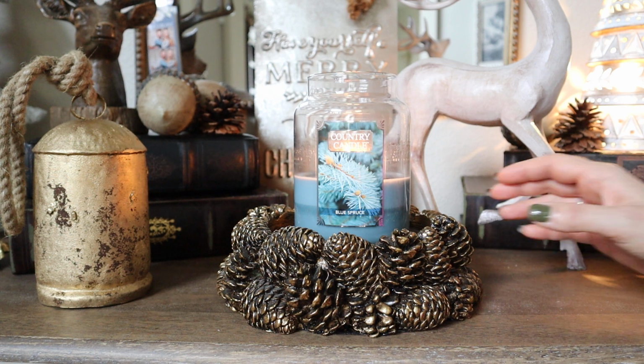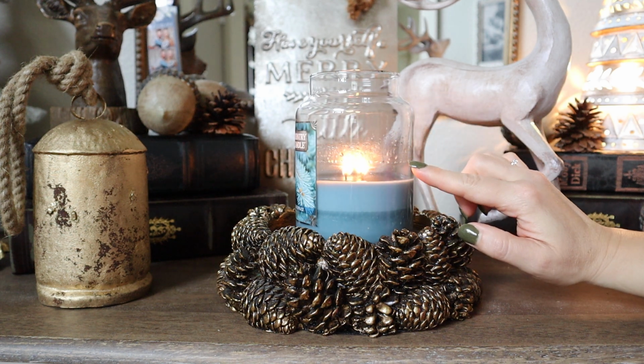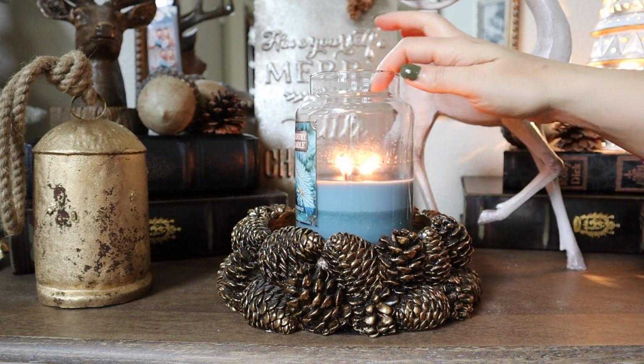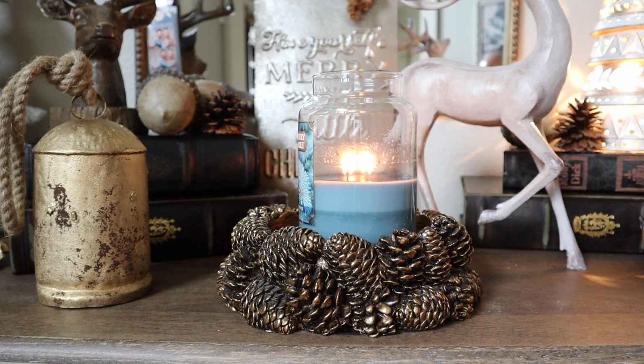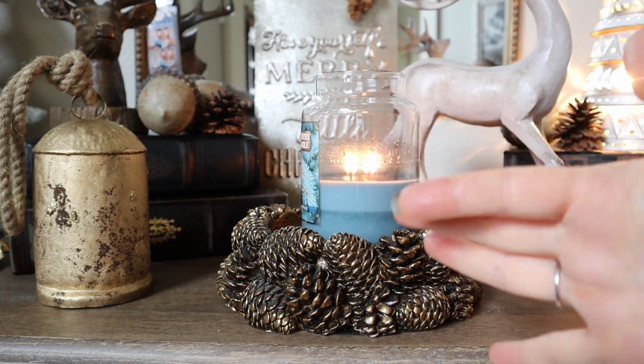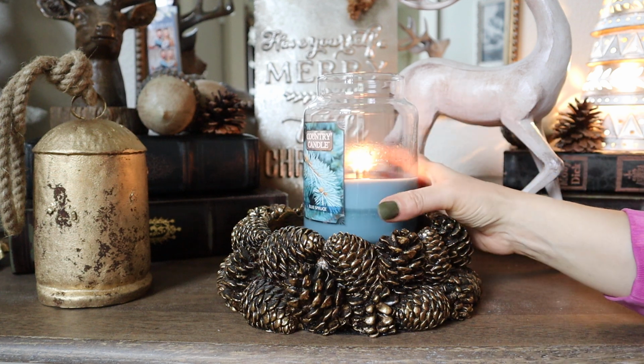There is just a little bit of wax that gets left on the side of the jar here, these little droplets, but that doesn't really bother me. By the way, I have not experienced, oh, that's hot. I've not really experienced anything in the way of sooting. It's clean, right? That's a pretty clean burn.